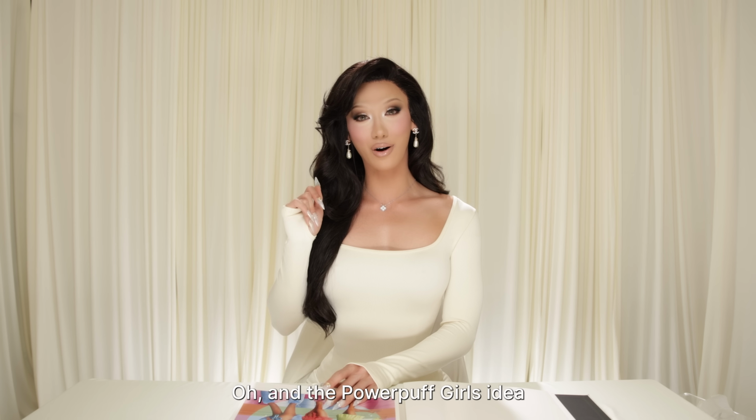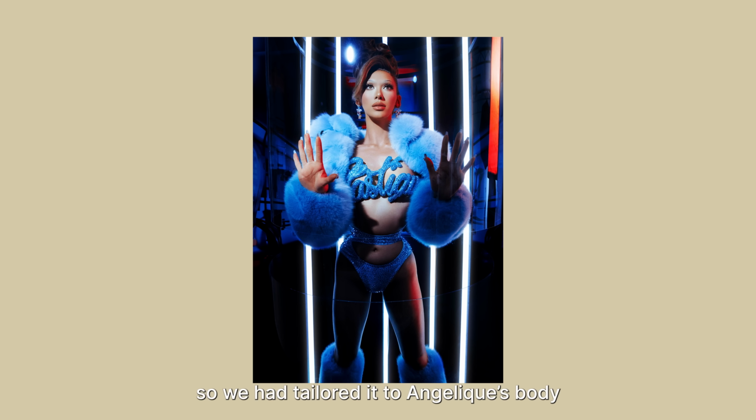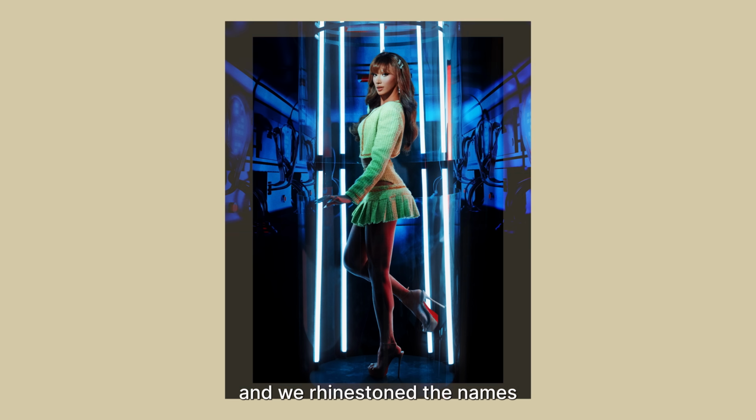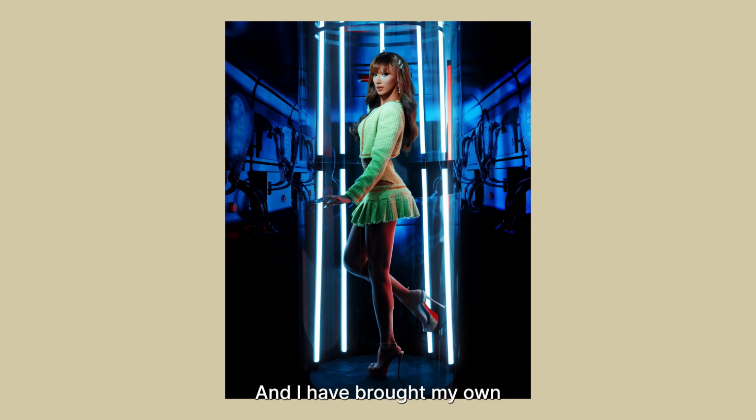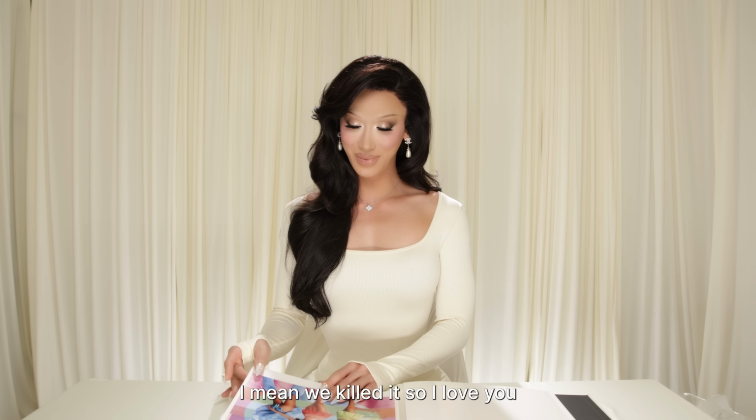Oh, and the Powerpuff Girls idea was actually Georges's idea because she had brought a Powerpuff Girls costume. So we tailored it to Angelique's body and we rhinestoned the names, and I had brought my own light blue costume that I said, this is perfect. So match made in heaven. I mean, we killed it. So love you so much, Angelique and Georges.